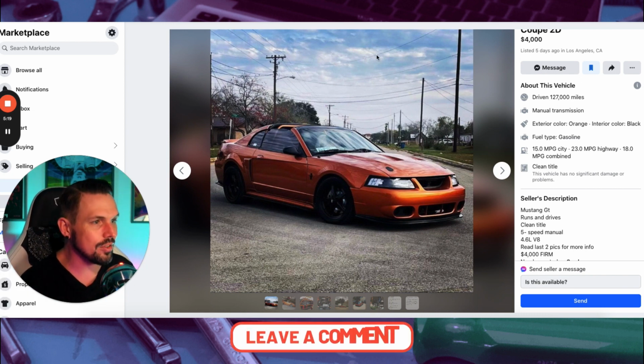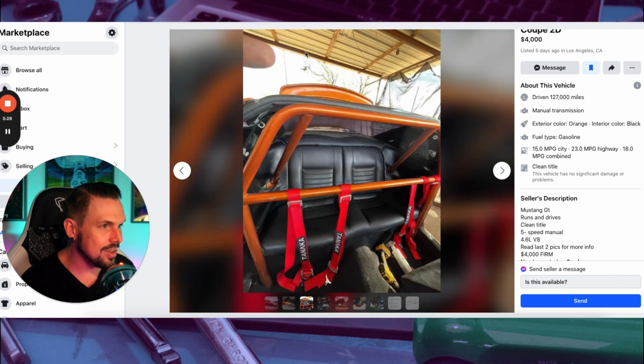Looking at this car, is this rice or is this nice? Is this trash or is this car cash? What I like about it is that if you notice right here, it has the targa top.